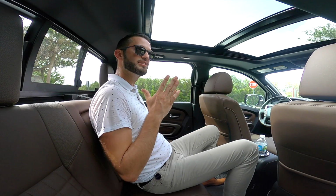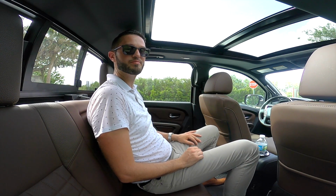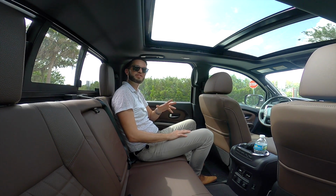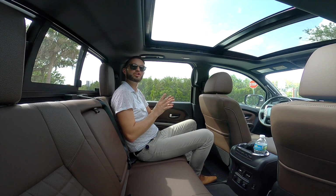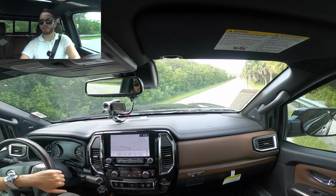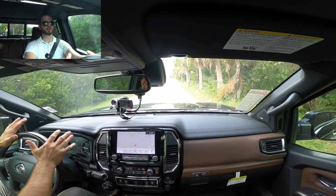So I do like that it's still more box shaped, but it has a little bit of aerodynamics, which I'll show you next. That little bit of aerodynamics is where it rounds off here, but you can see I can move my head freely. So even if you're over 6'3", I would say maybe 6'5", 6'6", you shouldn't have any issues sitting in these seats.